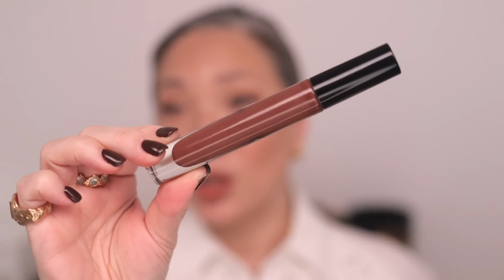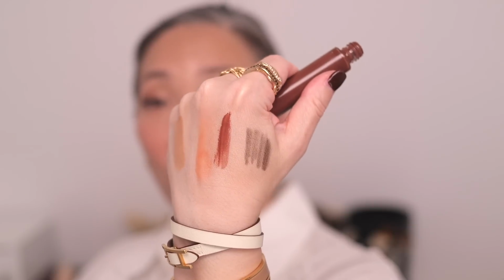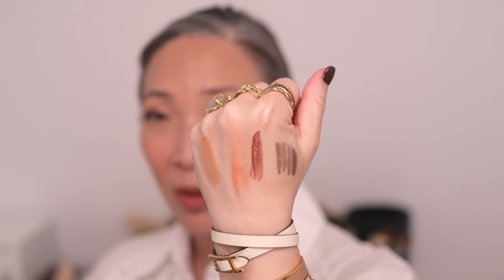And then I have these to mention. The Ritual Defy Thorn Bite Peptide Plump Creme Lip Oil, very long name. I have the shade Rose Bloom. This is such a beautiful chocolate coffee brown. It is so nice. And the formula is a creamy oil, like the perfect name for it, a creme lip oil. It's so comfortable and so well pigmented. It's not super duper pigmented, but it's not super thin either, like a tinted gloss. No, it's more than that.